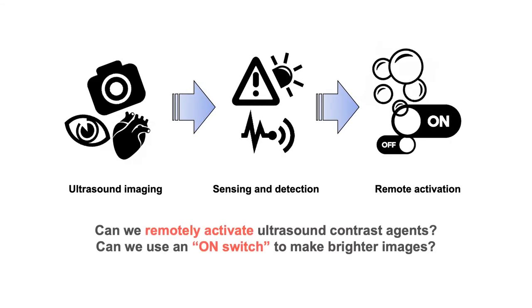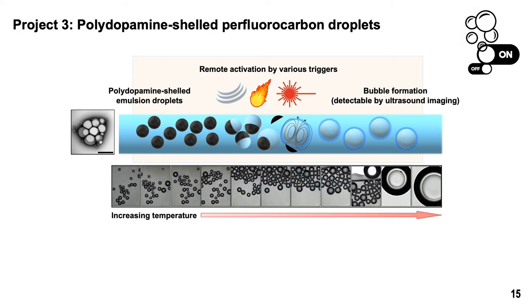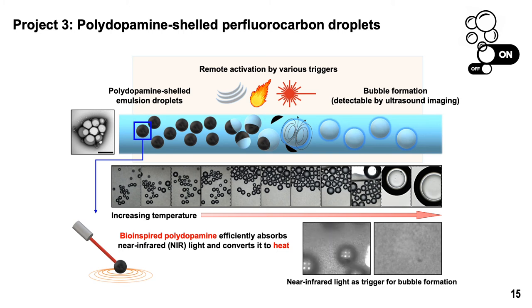And the last capability of smart nanomaterials that I want to highlight is remote activation. Can we start with dim images and use a switch outside the body to make the images brighter? In this last project, we fabricated emulsion droplets that are coated with a biocompatible polymer, polydopamine. These tiny droplets can be forced to change from the liquid phase into gas microbubbles using various external triggers. In our case, we studied the use of localized heating to observe bubble formation. And as a second on switch, we took advantage of the property of the polydopamine shell, which can effectively absorb tissue-penetrating near-infrared light and convert this into heat to trigger the microbubble formation.